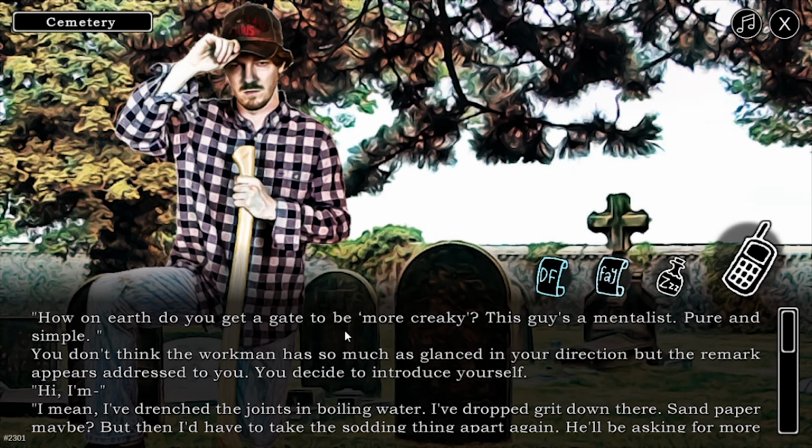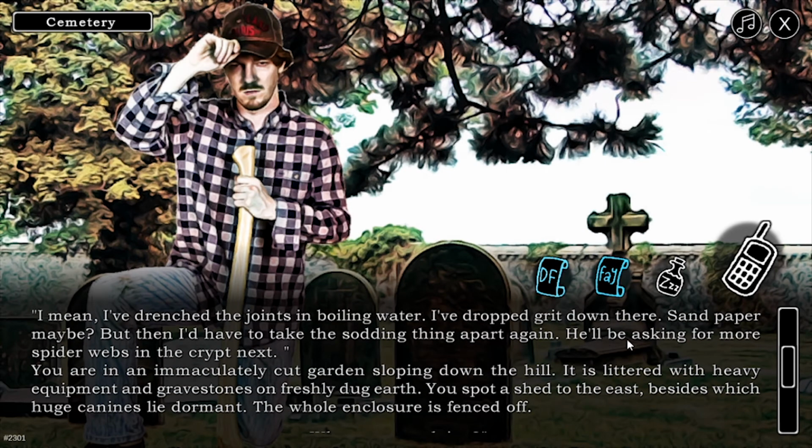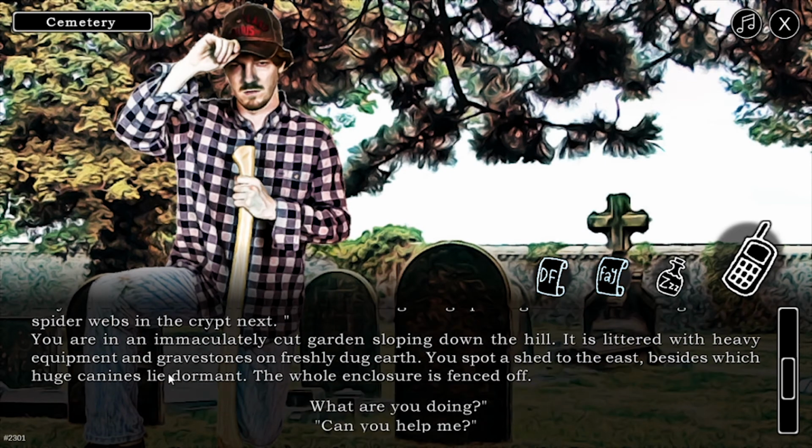How on earth do you get a gate to be more creaky? This guy is a mentalist, pure and simple. You don't think the workman has so much as glanced in your direction, but the remark appears addressed to you. You decide to introduce yourself. Hi, I've drenched the joints in boiling water. I've dropped a grit down there. Sandpaper, maybe. But then I'd have to take the sodding thing apart again. He'll be asking for more spider webs in the crypt next.